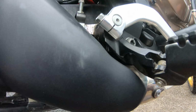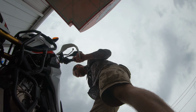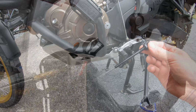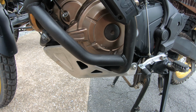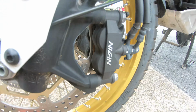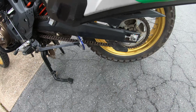The coolant recovery tank is full of coolant. You can look at it from underneath there. It's got the center stand. Speaking of, let's try that center stand out. Beautiful. And then the oil dipstick is right here. Yep, oil's clean and up to level. Front and rear brake pads got plenty of meat left in there. No pulsations while braking. Got the big foot pad on the kickstand.